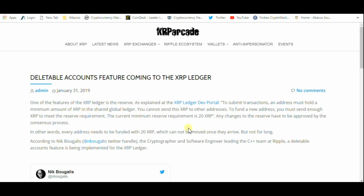Just to give you a little bit of background, those of you that have been around for a while, especially, there's a current minimum reserve requirement of 20 XRP to have an XRP account. So it doesn't show that way at Binance or some of these exchanges, because they have one account that's dedicated to XRP and then all the sub accounts. And so when you put it there, you don't have to keep your 20 XRP because they've already got a reserve there.